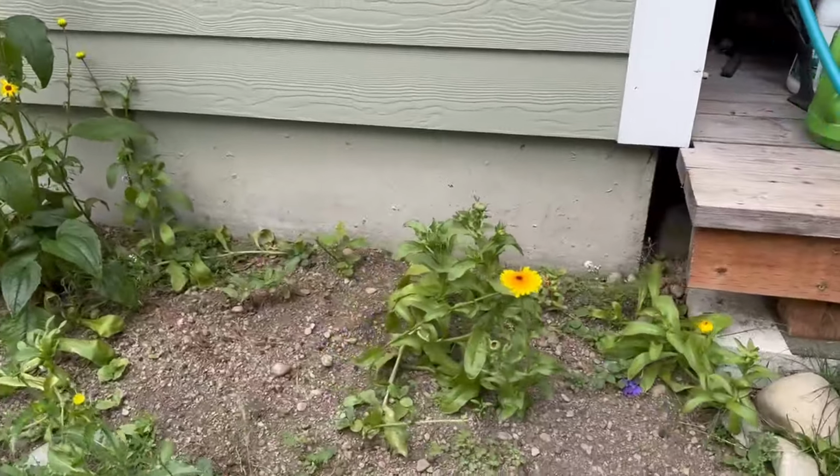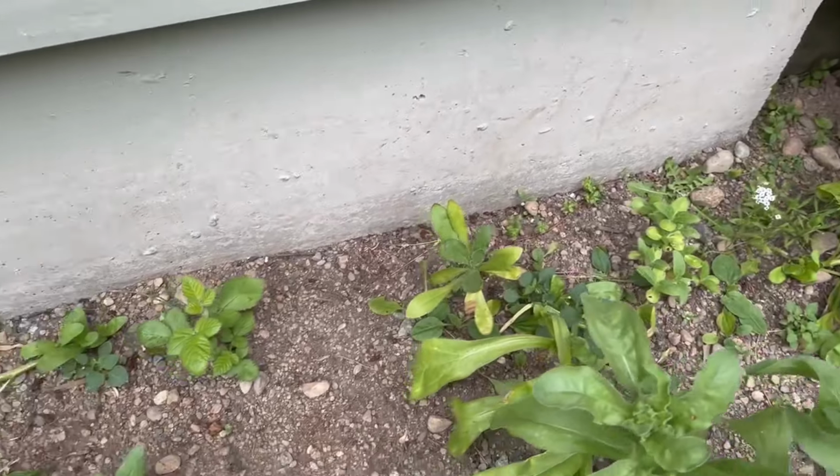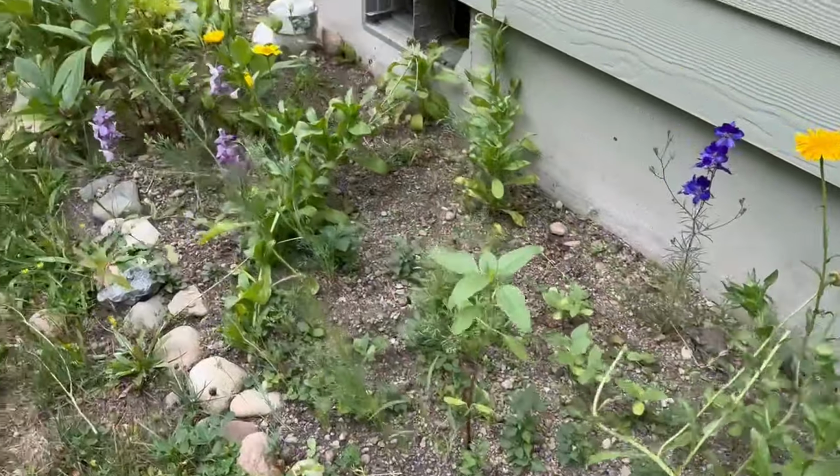And then this bed over here, I did plant a bunch of sunflowers, which those are coming up. I just kind of clustered them all together. I was going to move them, but I don't think that I'll actually end up getting around to it.